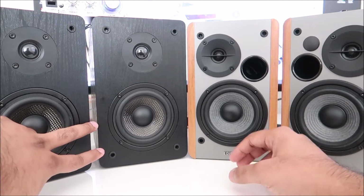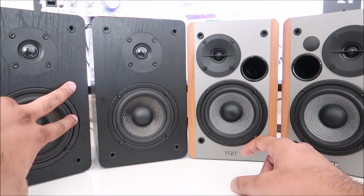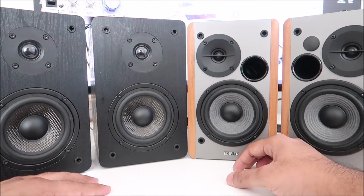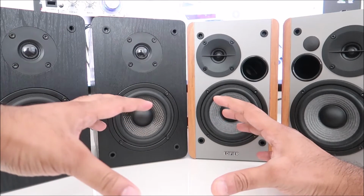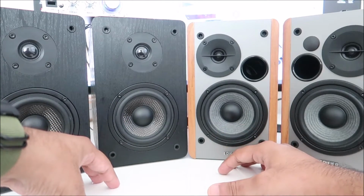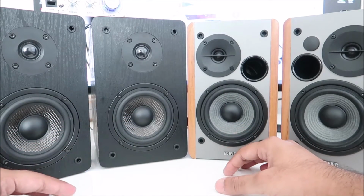Plus, the other difference is that it is ported in the front versus ported in the back. Even though I like speakers that are ported in the front, the Miccas did sound a lot better in this setting. Depending on your taste, if you want to go with some bookshelf speakers and an amp that you like, then definitely the Miccas. They're budget friendly. It's not going to break your wallet, and it will serve you pretty well.